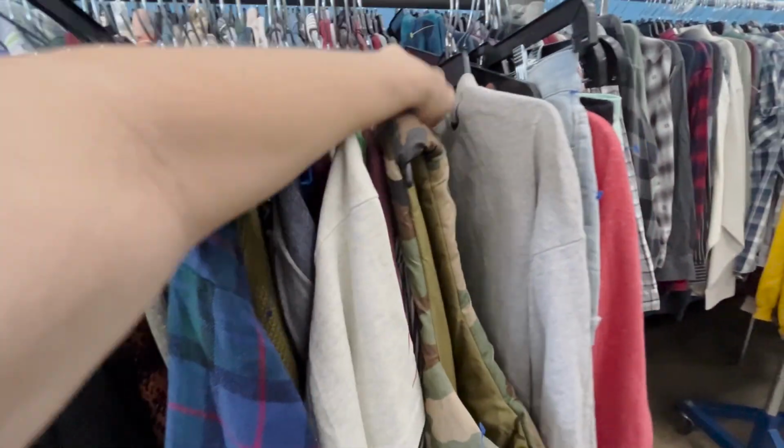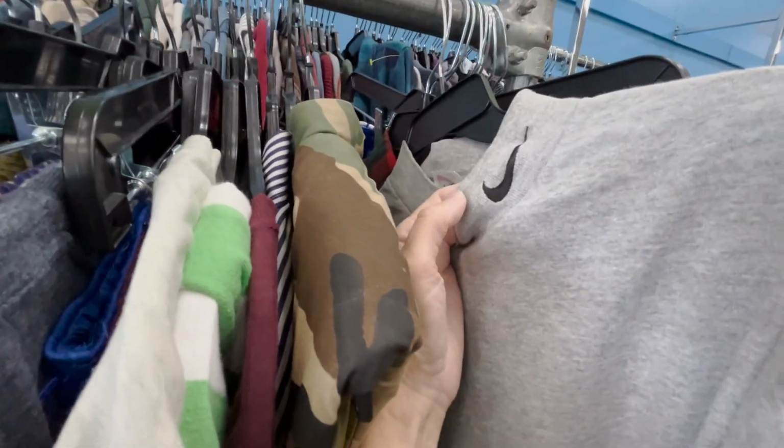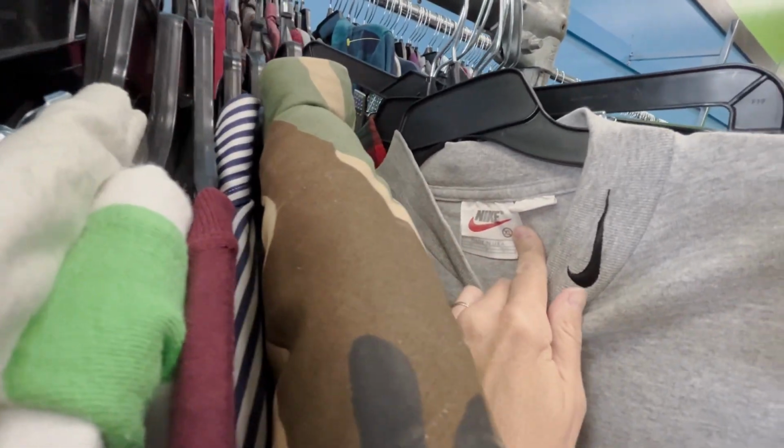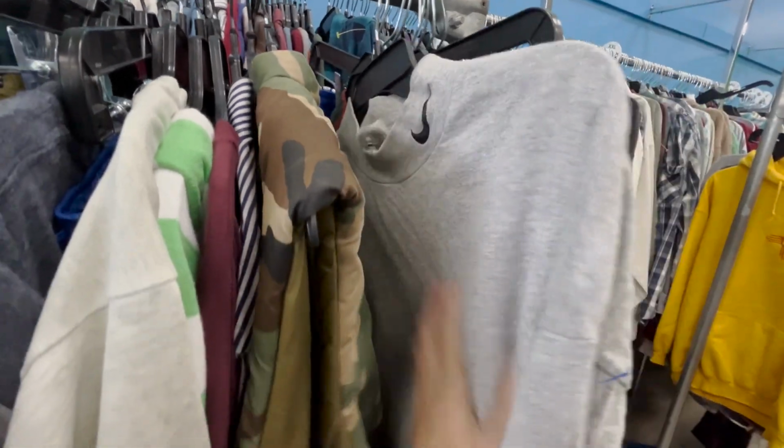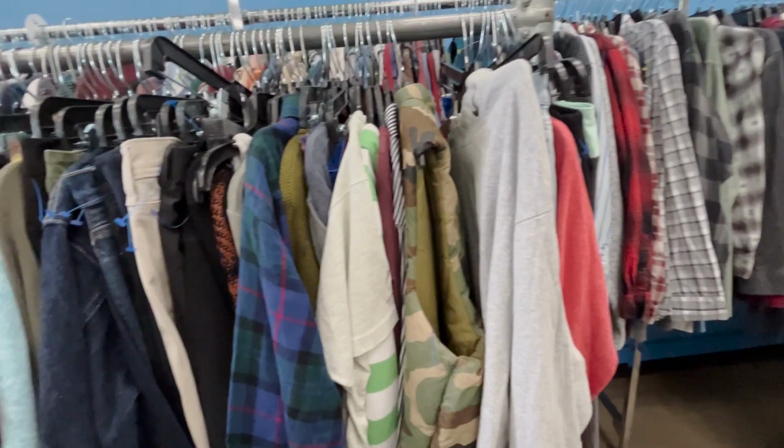And then there was one other thing on here which I thought was cool. And I thought it was going to be a good pickup because it's a vintage Nike with a Made in USA tag. But this thing only goes for about 20 bucks. So with that, it's staying on the rack too.